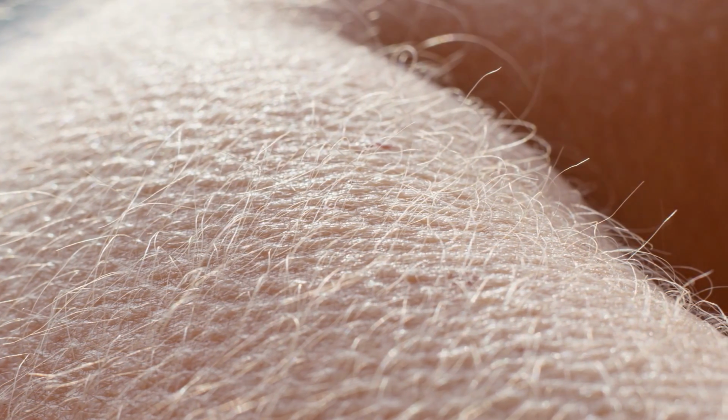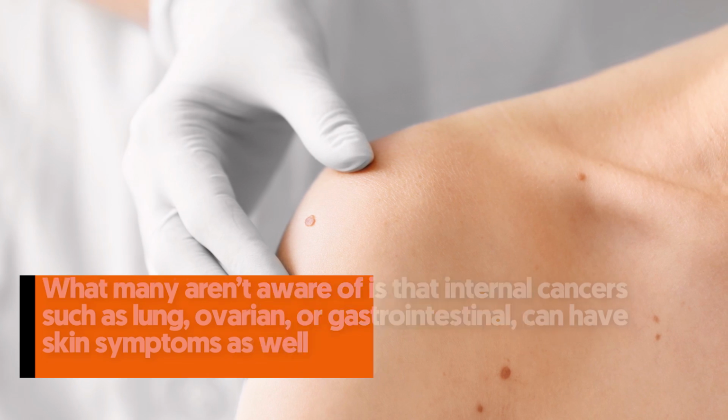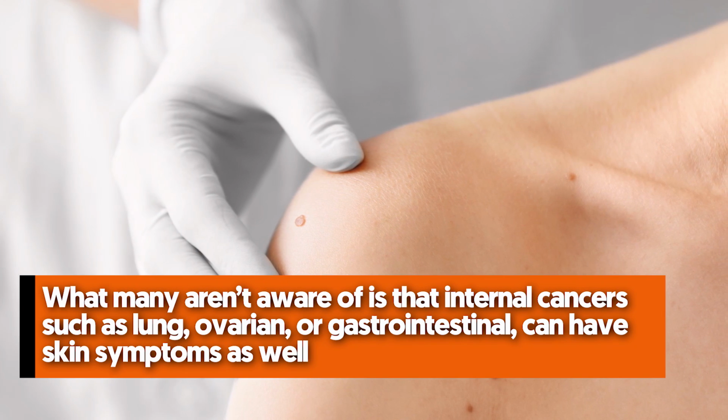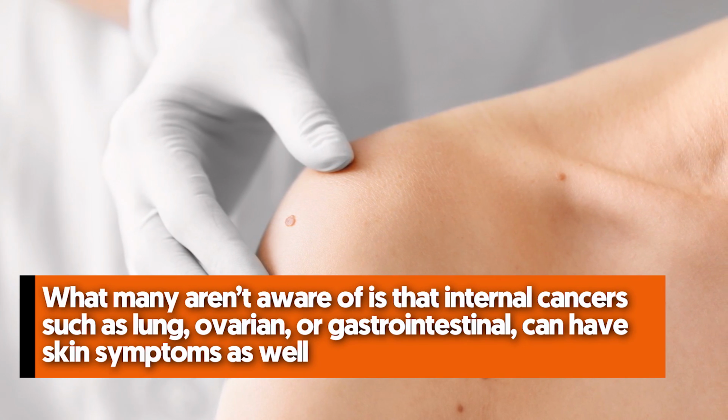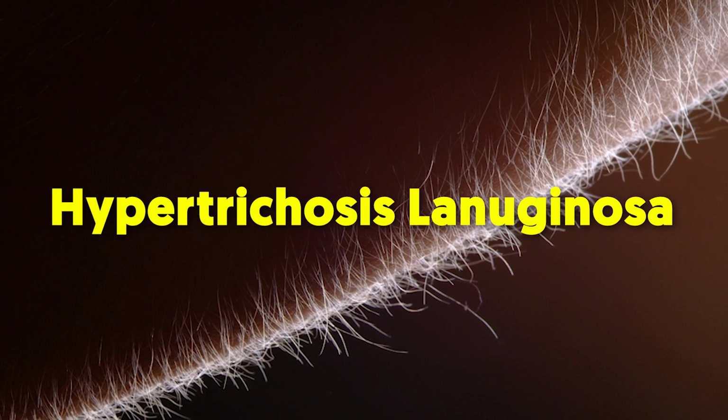Next up, let's learn about the potential health risks of this skin symptom. Number 8. Excess fine white hairs. We all know that skin cancer shows up on the epidermis. What many aren't aware of is that internal cancers such as lung, ovarian, or gastrointestinal can have skin symptoms as well. A person who develops excess fine white hair is suffering from a condition called Hypertrichosis Lanuginosa.